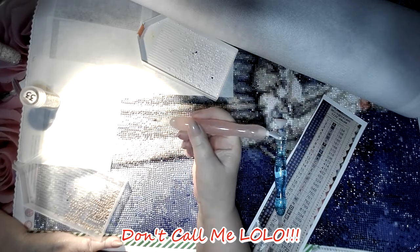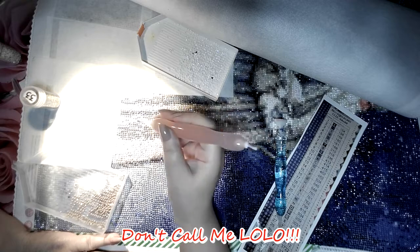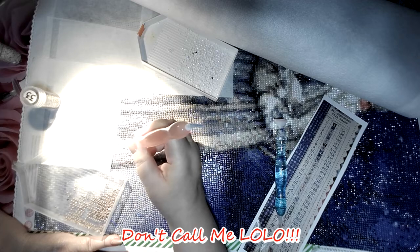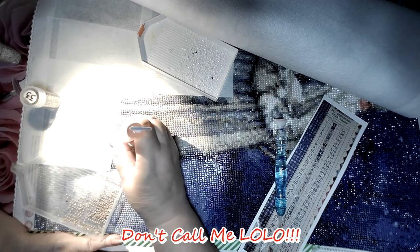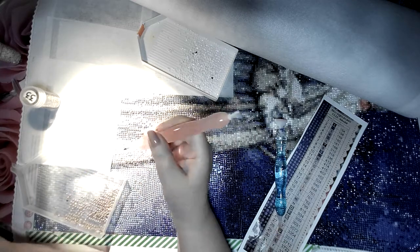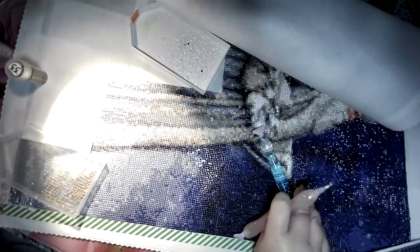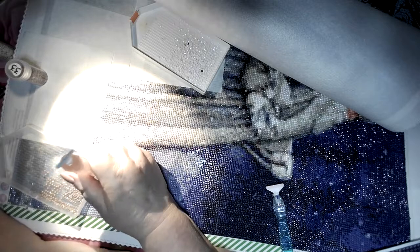I know. This may be the most complex, difficult Santa I have ever worked on in my life. I cannot believe how detailed and how confettied his coat is. And it really is paying off though, because I'm seeing it start to come around. He is turning into something. And the 3D effect on the coat, I can't tell you how impressed I am with this.